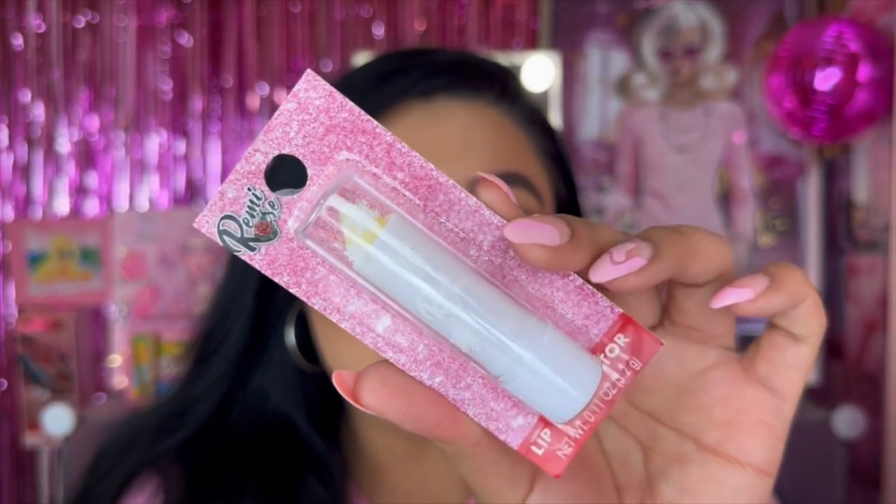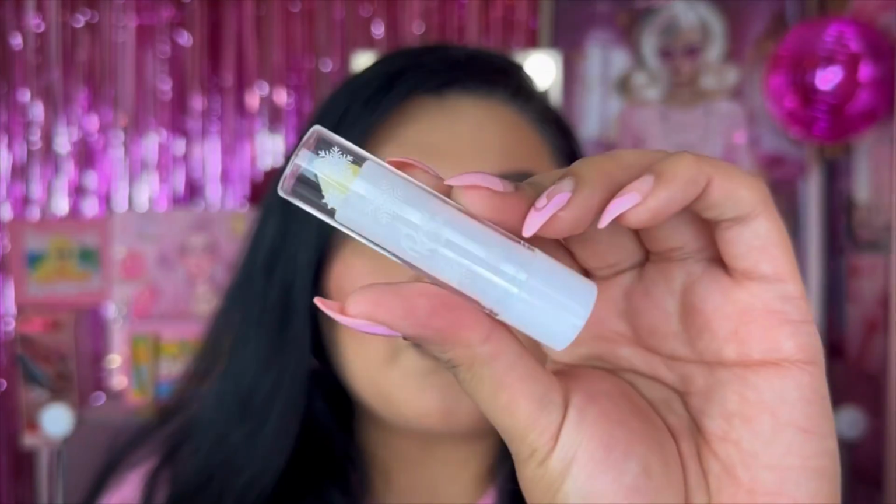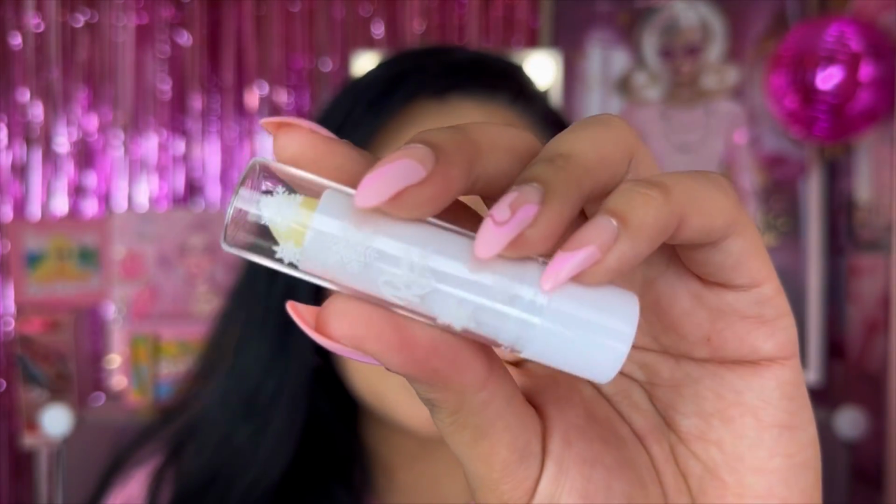Let's go ahead and talk about Remi Rose. I have quite a few products from them as well. First off, we have the Remi Rose Lip Exfoliator, and these were part of their holiday collection. They have like little snowflakes on them, but I didn't get to it until after Christmas because again I was sick. But all of these products you can use whenever you want. I'm always looking for a new lip exfoliator, so there's a look at that.